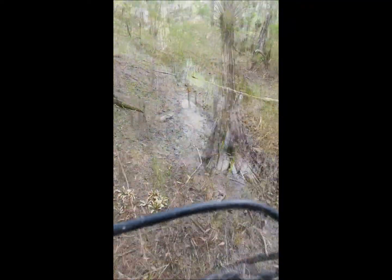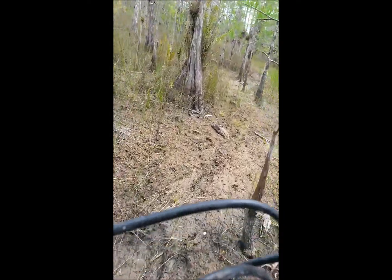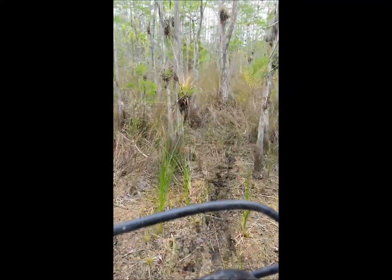Trail to Charlie Billy's. I do believe we'll get out of it, but shortly. Wouldn't be a Cypress march if there wasn't some water.